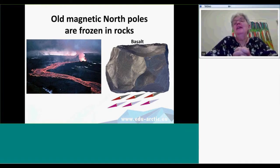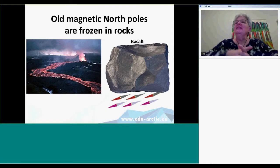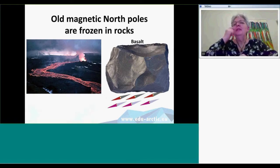We looked at the movement of the magnetic North Pole from the 1500s up to early this month, February 2019. This has gone on throughout all the history of Earth for billions of years. Earth is about 4.6 billion years old, and this has been an active process through that whole time. And this means that the old magnetic North Poles can be frozen in the rock.